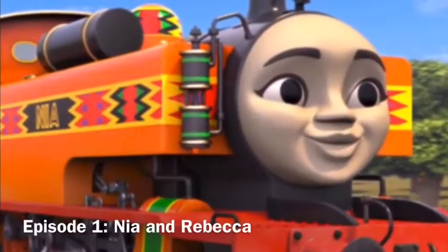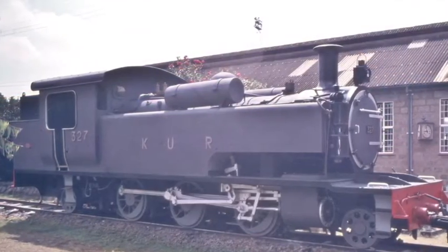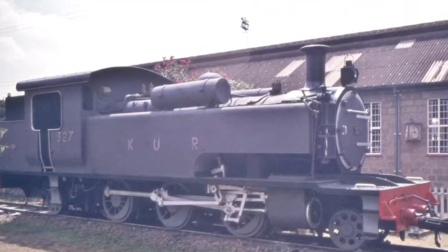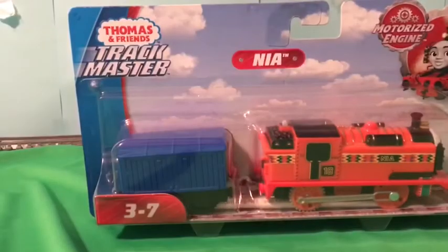Nia is a Kenyan engine that Thomas met whilst he was traveling across the Sahara with Ace the Racer. She is based on a KUR 81 class built by Vulcan Foundry for the Kenya-Uganda Railroad from 1926 to 1930. Nia comes in the standard single-pack packaging for Trackmaster motorized engines.